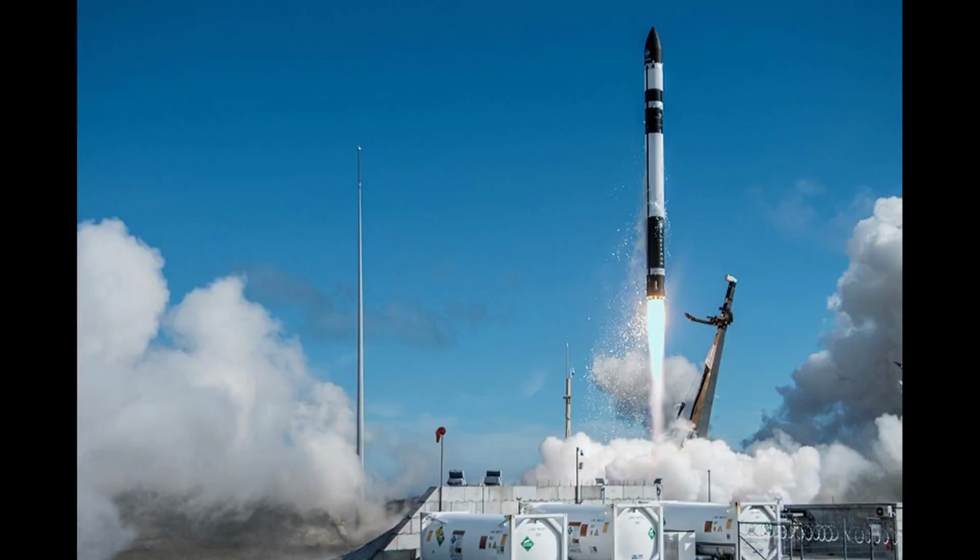Risk mitigation. By breaking down the implementation into phases, Rocket Lab can manage risks more effectively. Each phase allows for assessment and recalibration of strategies based on test results and market feedback. This incremental approach helps prevent large-scale failures that could arise from rushing to deployment.